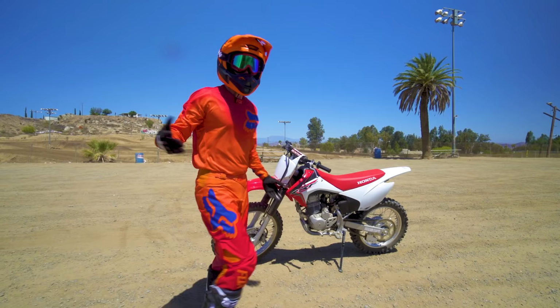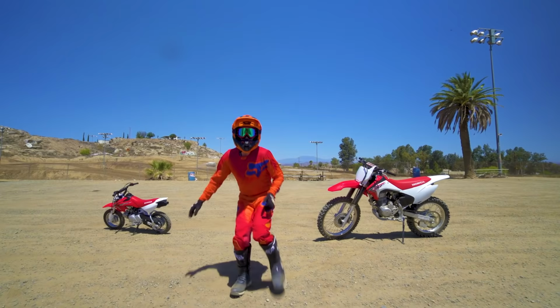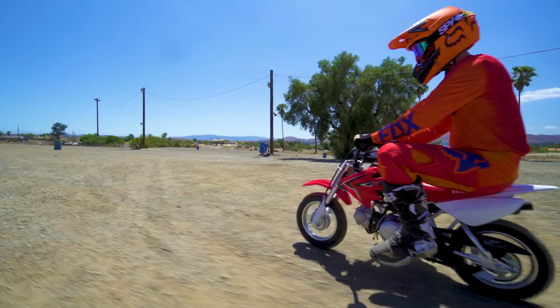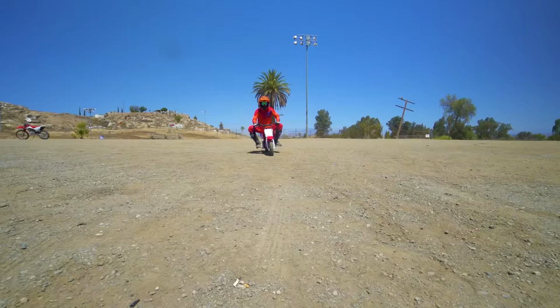Motorcycles. Whoa. See this motorcycle? It's really big. And this motorcycle is really small. The great thing about motorcycles is even someone like you can ride it. Let's go. Call a wheelie.